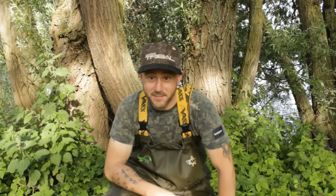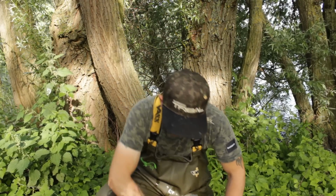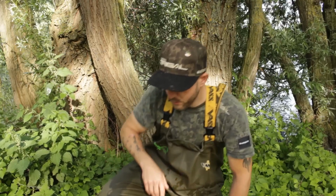Not a monster by any means. 23 pound 3 ounce this one's just gone. Another mirror. He has got a slight nick on his side here, which I'm going to treat in a minute.